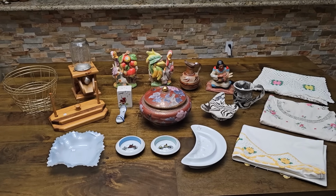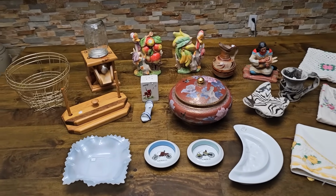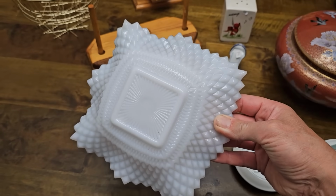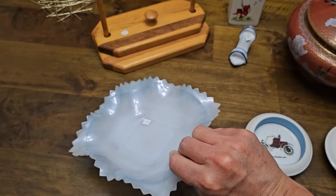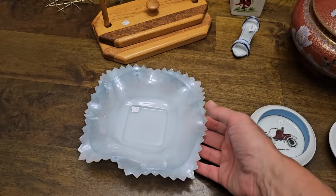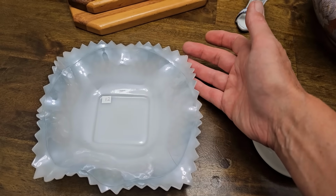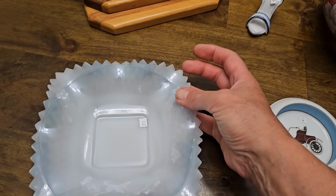Here on my table is everything we found at Goodwill. A few things didn't make it onto film, but I will show you them, including this beautiful iridescent Indiana glass vintage dish. Absolutely gorgeous, perfect for some little snacks or appetizers, even some ornaments. I am asking $12. Oh, I do need to mention it has no breaks, but a couple little rough spots at the edges here.